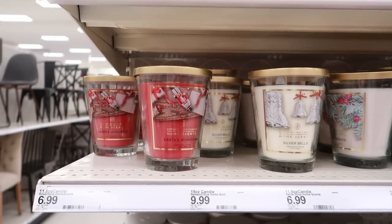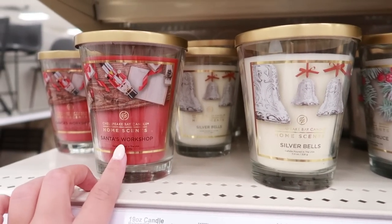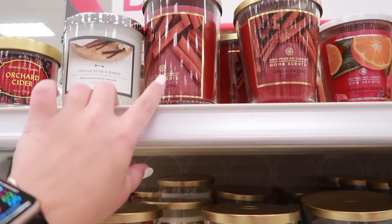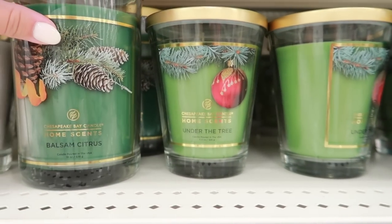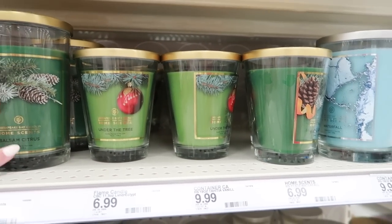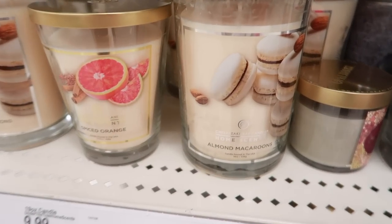And let's see what else I can find. Okay, I did snipe out some Christmas candles. We have Silver Bells, Santa's Workshop, Sin Amazing. Oh, some more. Under the Tree, Balsam Citrus. I kind of want these. I love Christmassy scented sweet stuff.